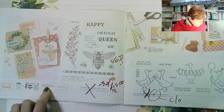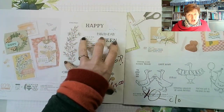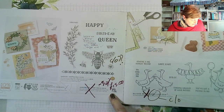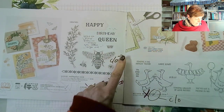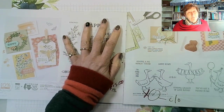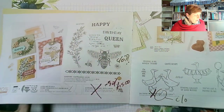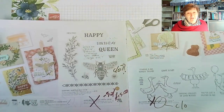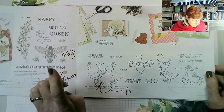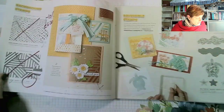Queen Bee, I'm confused. The stamp set is not on the retiring list, but the dies are, and they're half price at just £15. So I don't know if the stamp set is going or staying because it's not in the annual catalogue, but it might become an online-only stamp set. I don't know. Maybe look on the 4th of April and see if it's reduced. Silly Goose, again, one is going and one is staying. The photopolymer is staying. The cling is going, but there is no reduction.